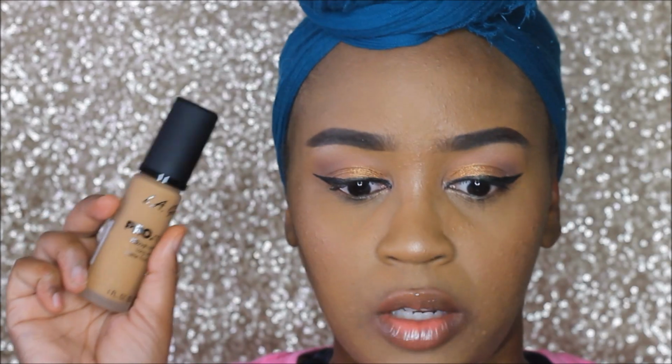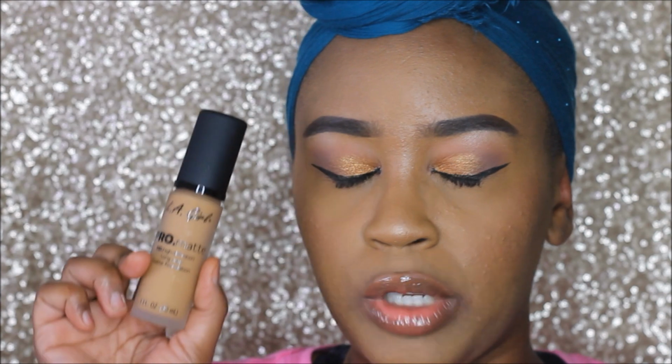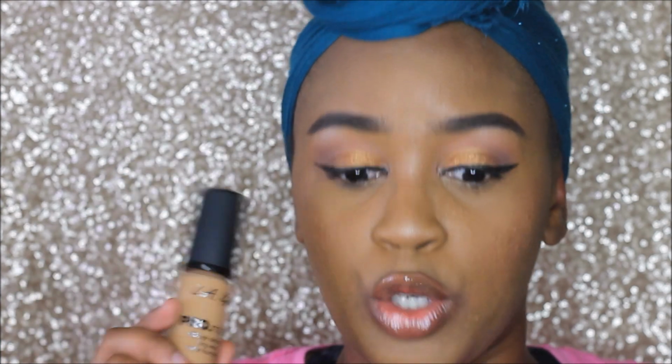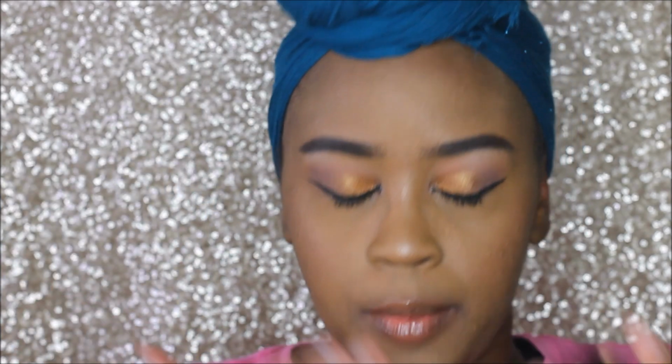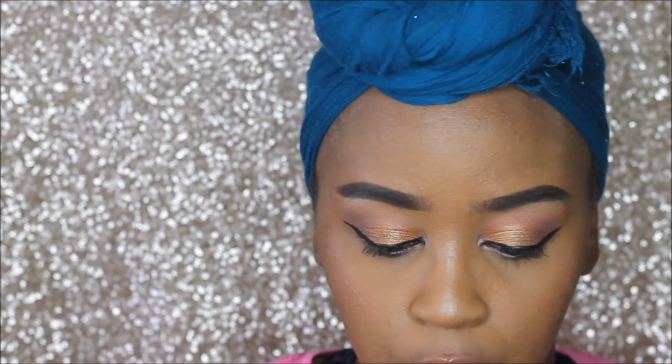But overall, this is a good foundation. I would definitely say you have to use a little bit at a time because it does dry fast, and you're patting it in, and you're like, oh my gosh, is it my sponge, is it my brush, what is it? You have to use a little bit at a time. That way, everything will be good.